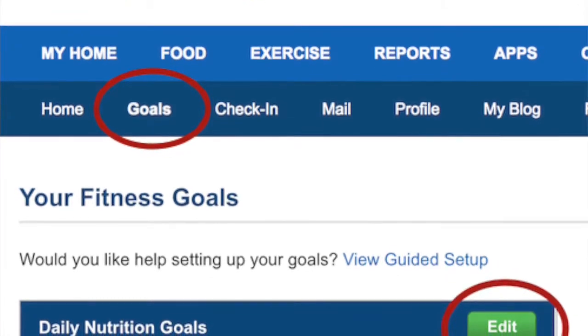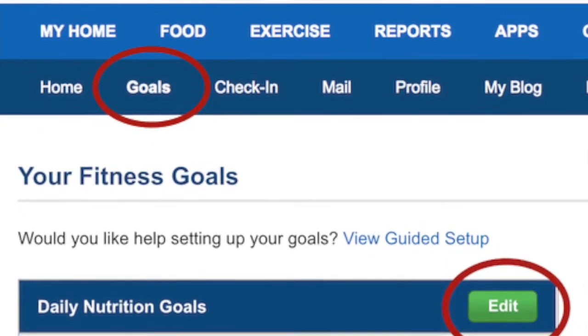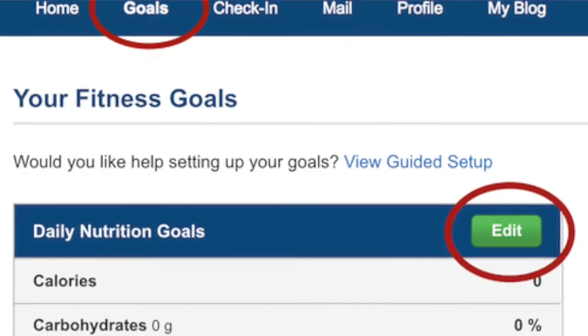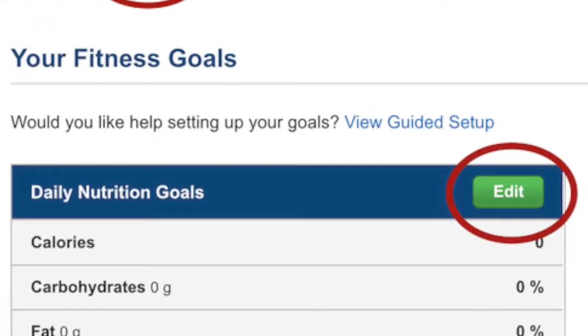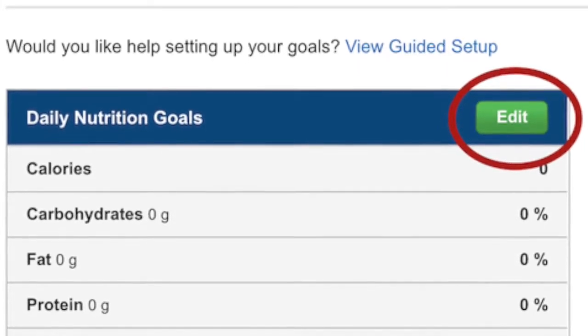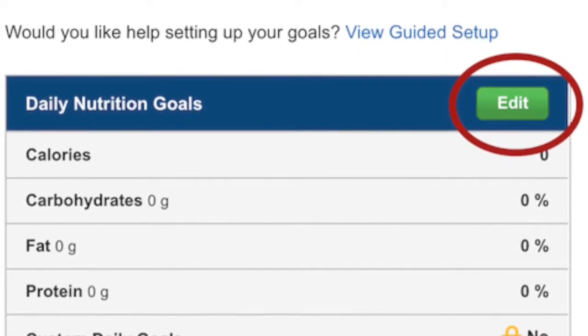So once we have our calorie goals and our macronutrient goals, you want to go into MyFitnessPal and customize your goals. One thing about the free version is that you don't have the ability to set up custom macros by the gram, but that's okay. It's not really necessary. What I do personally is I set everything to 0 and then I just look at the totals at the end of the day.